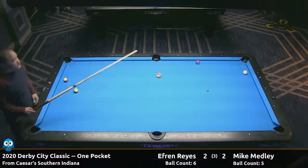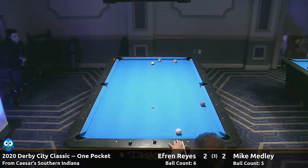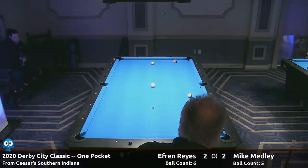So we'll see if Mike decides to play that bank combination, but now the 12 has gotten out to where it may bank. And that's why, if I was Efren, I was so close to that, I would have banked that into the 4, trying to get the cue ball in a decently safe position and getting a ball on my side. Okay, he overcut it too much again. Cue ball really ran on him there.